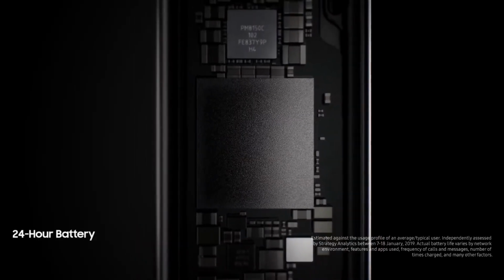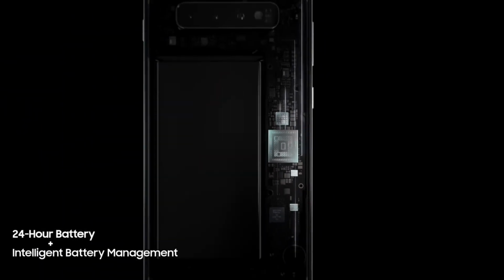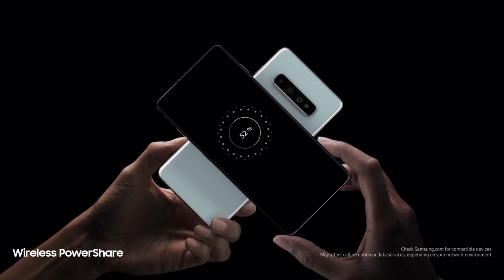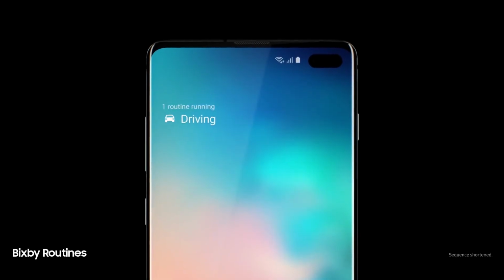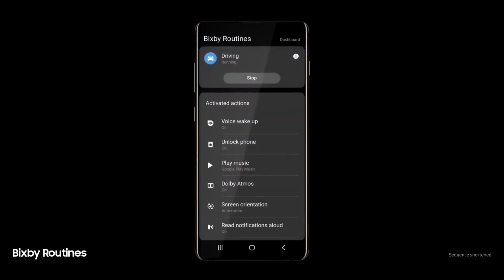S10's battery lasts all day, thanks to groundbreaking intelligent battery management. We're also introducing revolutionary wireless power share, giving you for the first time the power to share power with phones and wearables, even when on the go, all without a charger. Next-generation intelligence adapts to you, learning your habits to automatically perform common tasks.